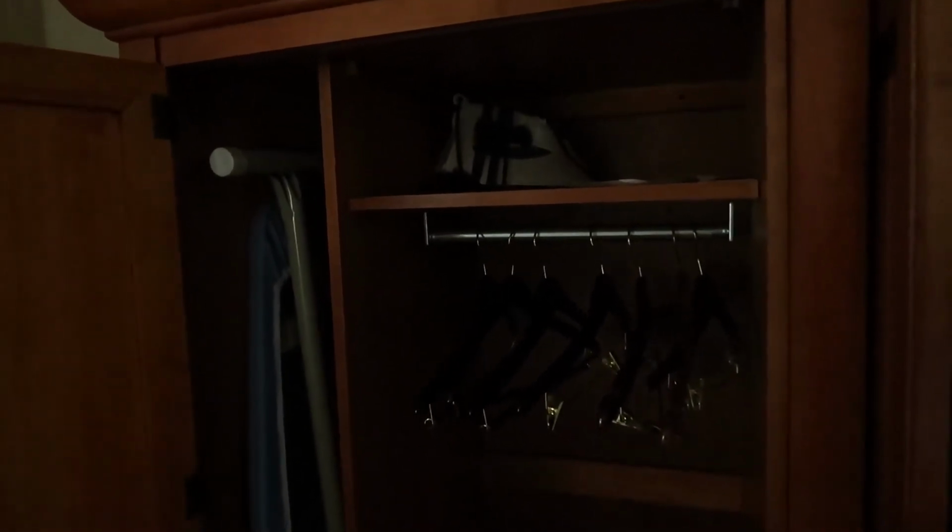To the left of the whole TV setup there is your closet space. An ironing board, of course. Hangers. And you can barely see it because it's kind of dark, but a luggage rack.